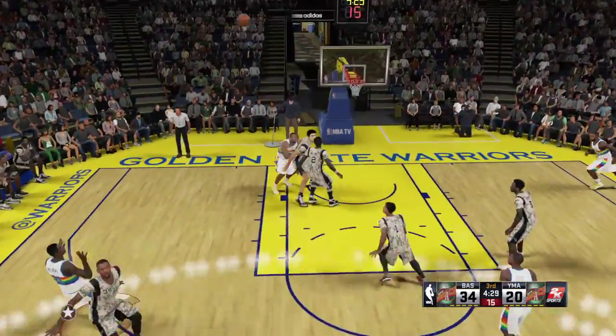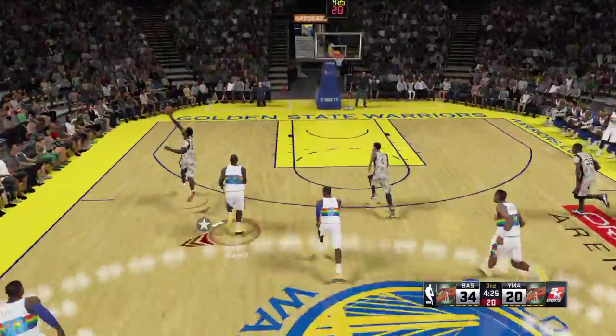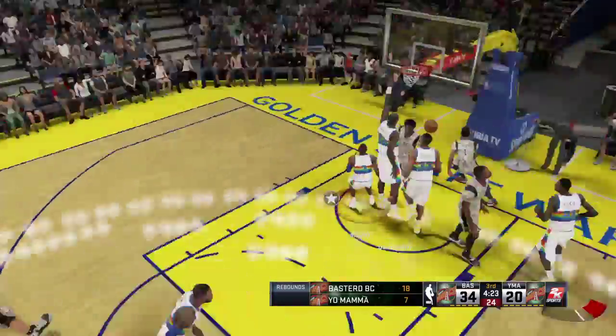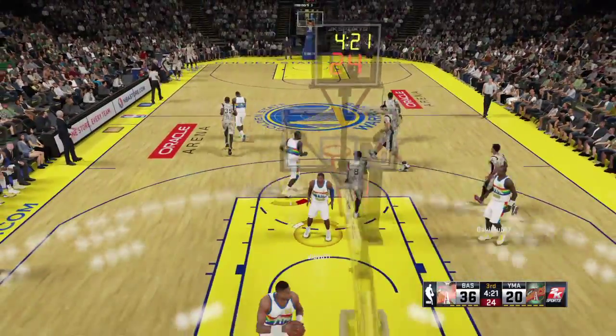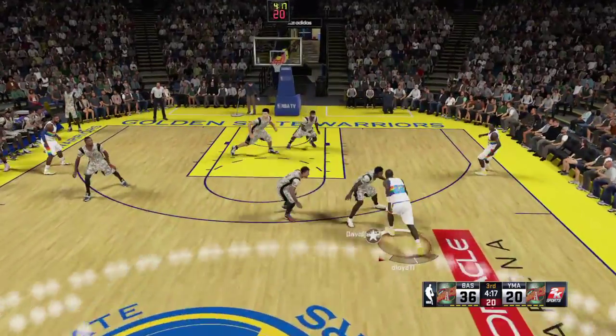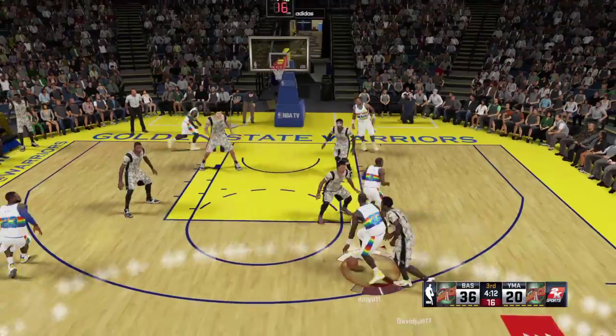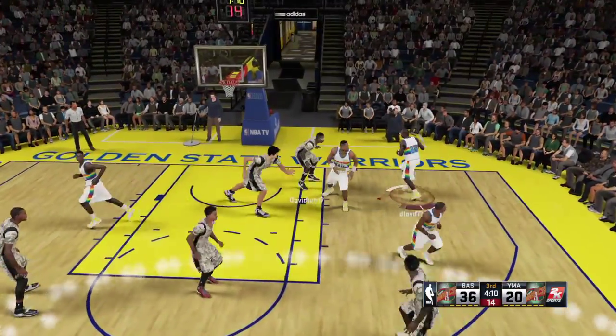Paul dishes to Drexler. The shot by Wilkins, no good. And Steve, not only is their lead big, look out, watch out now. Nasty, absolutely filthy. And the building is stunned, partner. He dug deep into his bag of tricks there. I hope he keeps that one handy. I want to see that again.